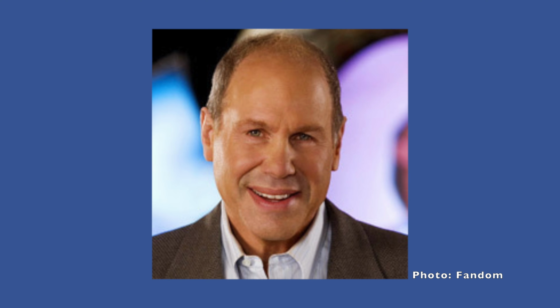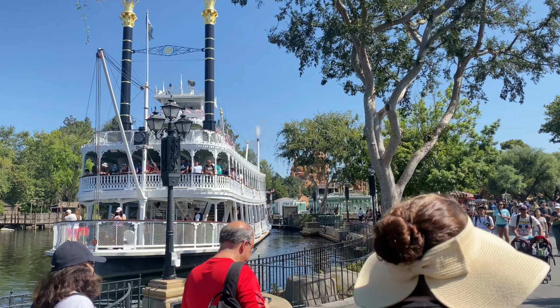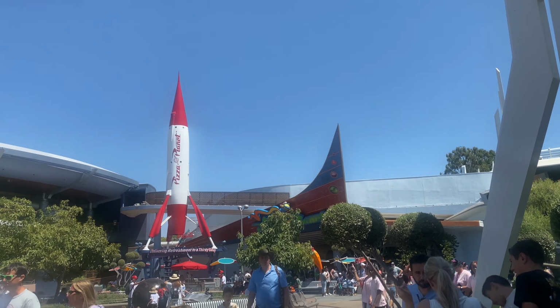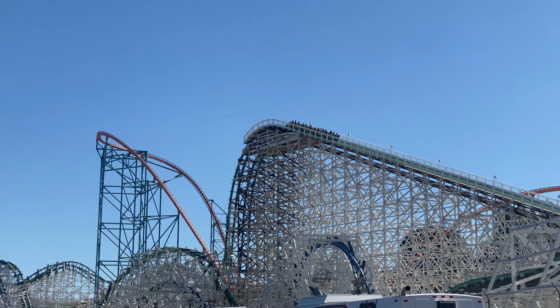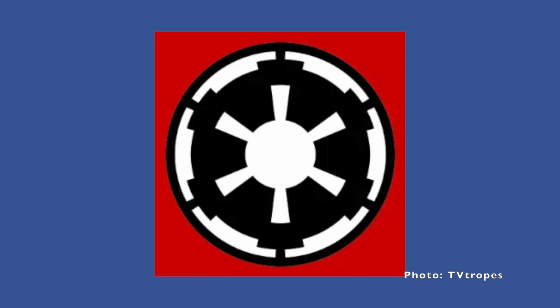Let me explain. In the early 1980s, George Lucas teamed up with Disney, led by CEO Michael Eisner, to create a Star Wars attraction for their theme park. The original plan was for an ambitious ride where guests could choose between two roller coasters, one representing the Rebel Alliance and the other the Galactic Empire.